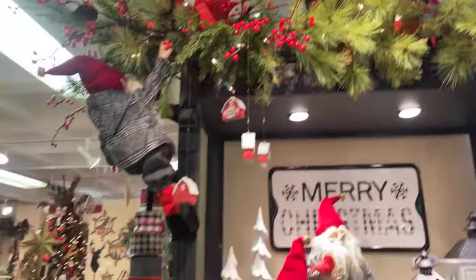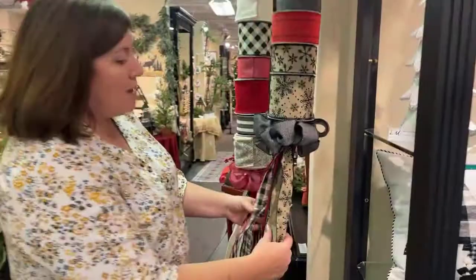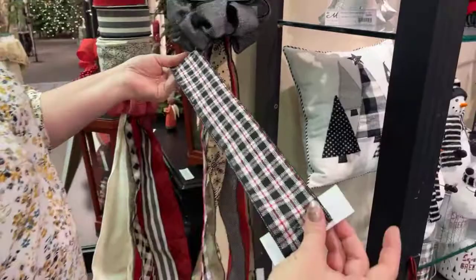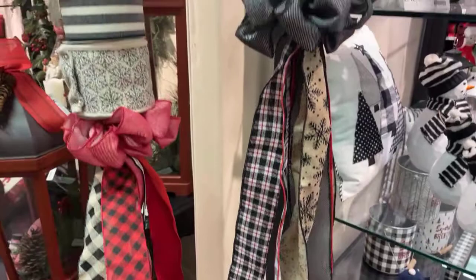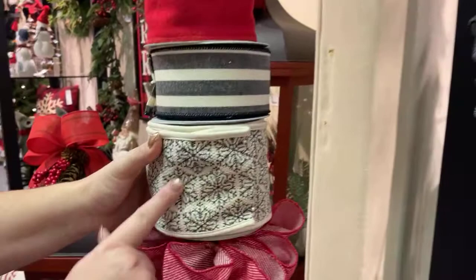Here's the ribbon rolls I was telling you about. Lots of blacks and creams, printed ribbons, but just the checks. Look at that. That's just a classic check ribbon that you can work with. I like this one too, on the diagonal, a little bit wider. And then, of course, you know, red and black. You can't go wrong with that. I like it with the cream. And then this one, look at this one. With the snowflake woven, that is an exquisite ribbon here. I really, really like that one.